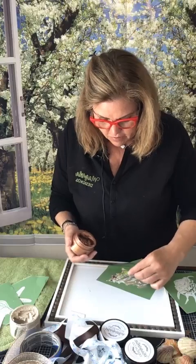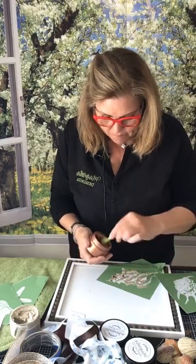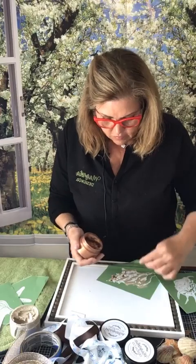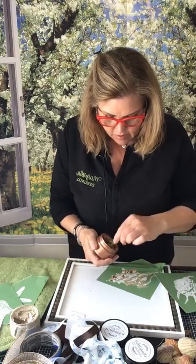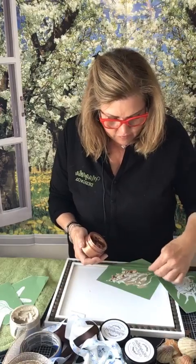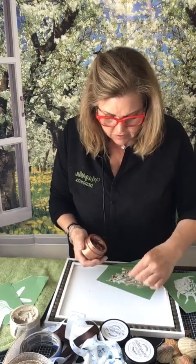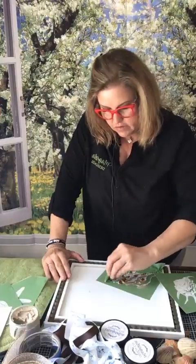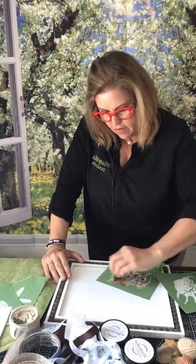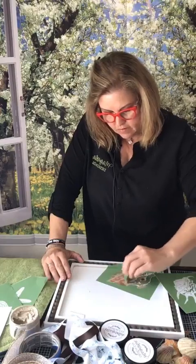So then we're just going to go in here and maybe put some copper here. So we're just putting copper in. And if you think about it, you're turning these into almost pieces of artwork. You can really create your own art. So there we go. Now that we have that, I'm going to take my little squeegee and we're just going to smear it all together. So we just kind of smear it together.